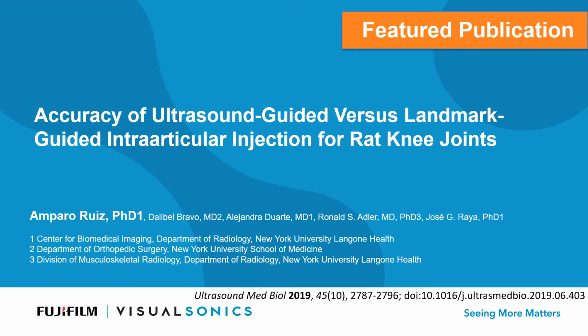Today, I have Dr. Amparo Ruiz from the Center of Biomedical Imaging, Department of Radiology at New York University. Dr. Ruiz will be presenting the accuracy of ultrasound-guided versus landmark-guided intra-articular injection for rat knee joints. This work was recently published in the Ultrasound in Medicine and Biology Journal. And with that, I'll turn it over to Dr. Ruiz.